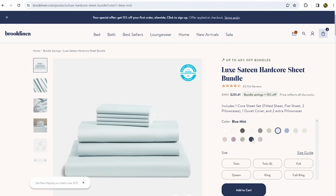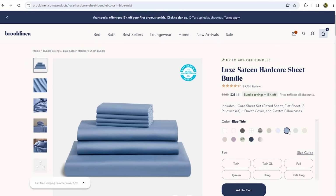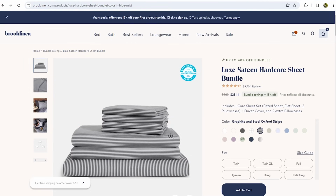Now, I did look at one of Brooklinen's brand new colors because they do come out with limited edition colors every season basically. So if you want to change up the vibe of your room by season, you can. I did look at this beautiful new color called Abyss that they had released, but in the end I decided that it was going to make my particular room look a little bit overly dark for my liking, so I ended up going with this beautiful blue tide color for my pop of blue. And then I decided, because I wanted a little bit of texture, to go with the graphite and steel Oxford stripe sheets as the underneath color.